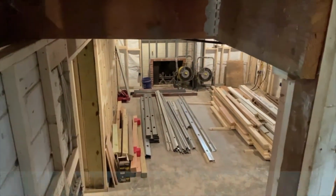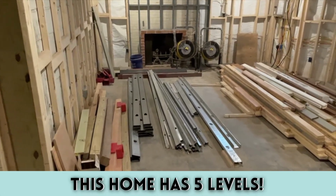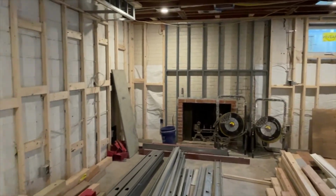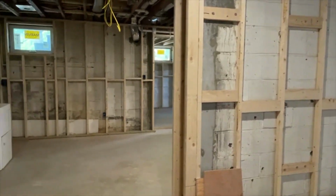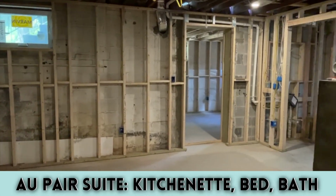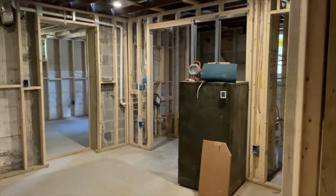And then we have one more level down as well, which would be another great family room, playroom. A billiard room would be really cool down here, wood burning fireplace. And then we have an au pair suite in the back. So a space for a kitchenette, a private bedroom, and a really nice bathroom as well.